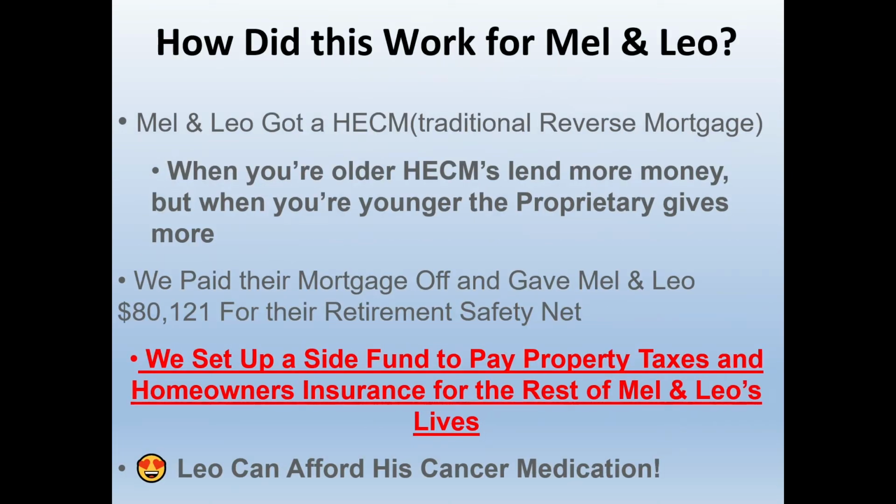So we actually got Mel and Leo a traditional reverse mortgage, a HECM. The reason why is they're older, and when you're in your 80s, the HECMs normally trend to give you a little bit more money, but when you're younger, the proprietary reverses give more. So it's always important when you're looking at these to compare and contrast everything and let the math tell you what to do and honestly what not to do also. So we got them a HECM just to max out their cash, and the HECM paid their mortgage off, gave them $80,121 for their retirement safety net.